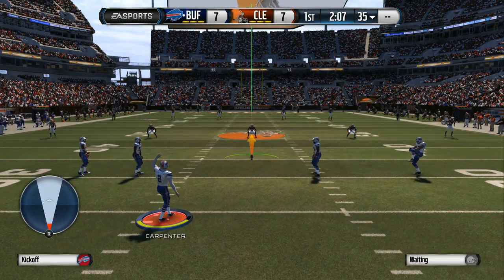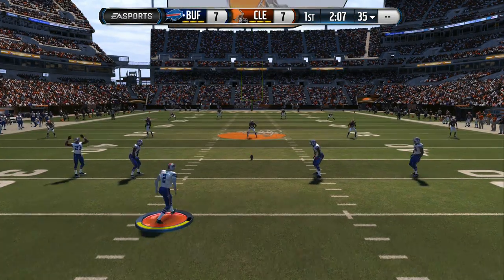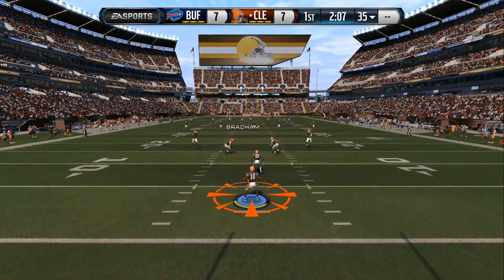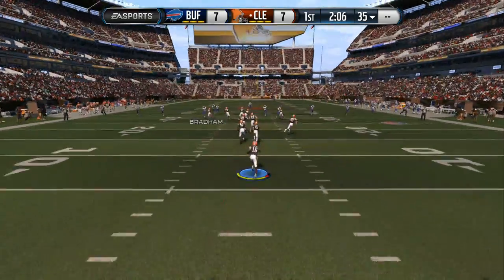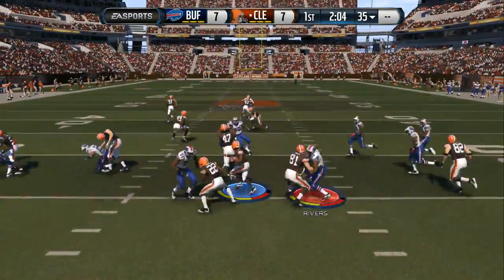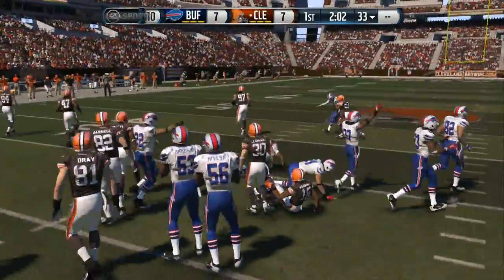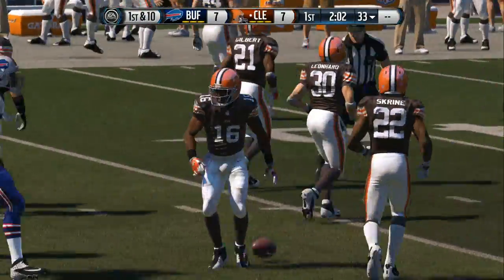The Browns are back deep, ready to return. Takes it from the four, and here we go. And he's going to be brought down right around the 33-yard line.